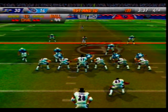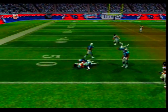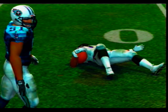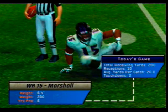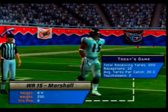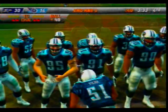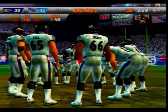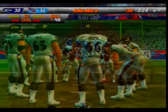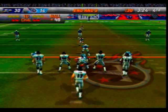The Titans come out in a 4-3. Throws it. Goes down and gets it. Marshall didn't have much room to do anything with that one. Yeah, they had the coverage, and they made the sure play instead of trying something fancy, like going for the pick. Ball at midfield. Ball on the 49-yard line.